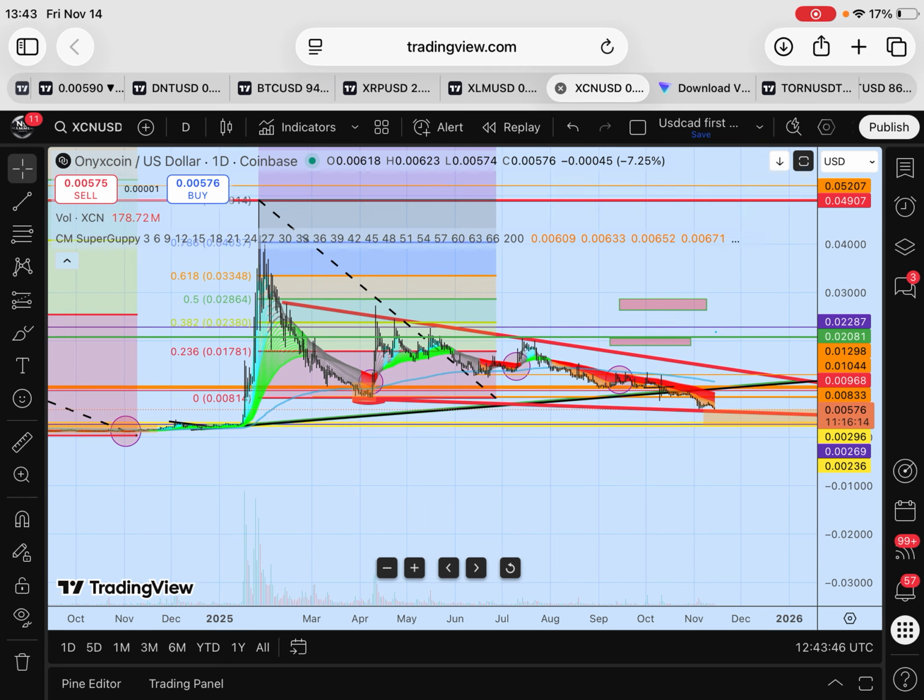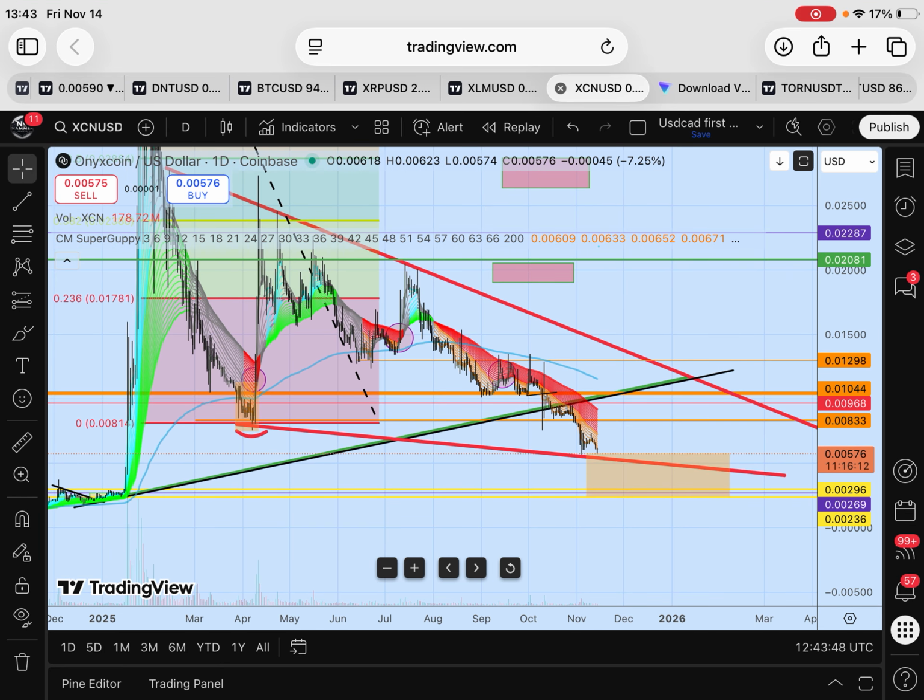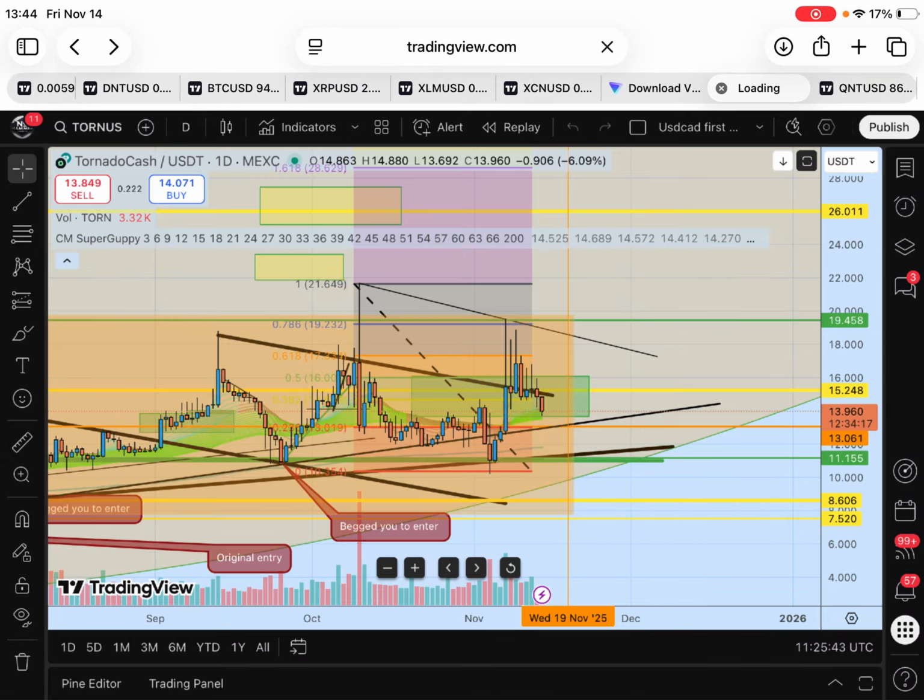So for those of you who are just here for XCN, definitely check out the other coins. Do not sell your bags. Hold on through this brutal punishment of market manipulation. Ride it out. Don't freak out. Fear and greed index. It's in complete fear right now. So when people are fearing, you should be buying. When people are greedy, you should be selling. That goes for your own emotions as well.